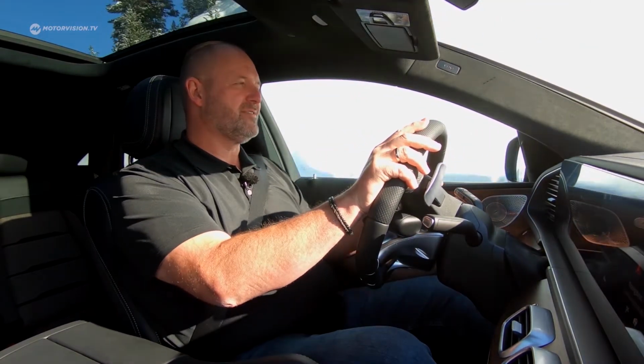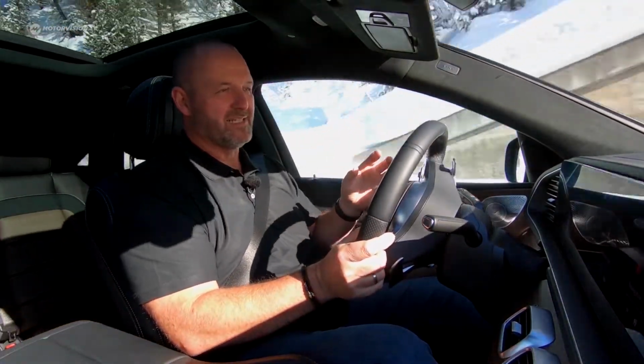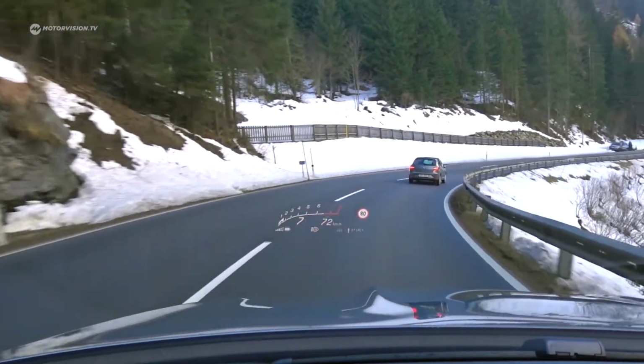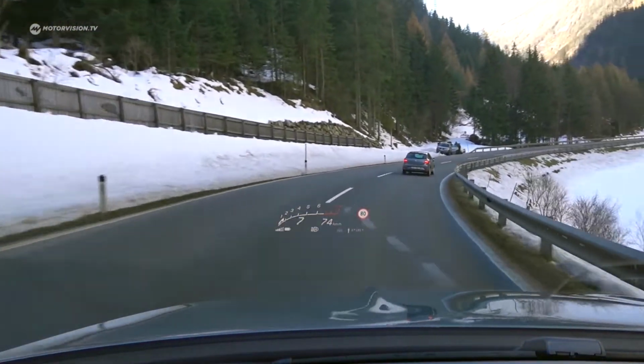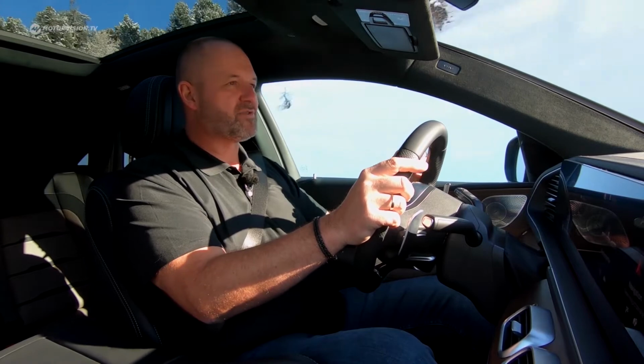But another highlight, unfortunately an option, is the new head-up display, because the size of the projection is about twice the size of the predecessor's, and that means we're talking about 45 by 15 centimeters, which means it looks like you have another widescreen in front of you, directly in front of your window.